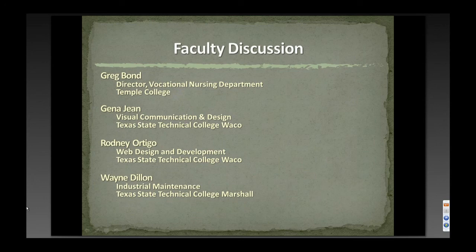Based on the DWAs that we got back and the data coming out of the SkillsNet, we were able to find and implement some of those skill sets that we needed in our courses, as well as update some of our curriculum. We didn't actually change any courses. What we did was upgrade some of our courses.